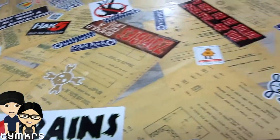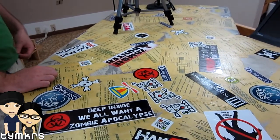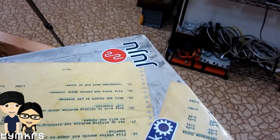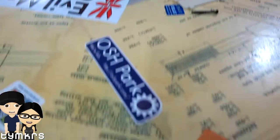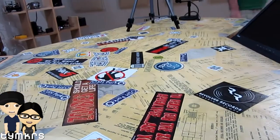Instructables. Zombies. This is a piercing tattoo-ish place that we went with John, because you know he's hardcore. Yeah. There's a Juju sticker over there from Matt. He works on Juju. Go check that out. Heatsink Labs. We got to go hang out with them. Yeah, this place is just full of history, this room.